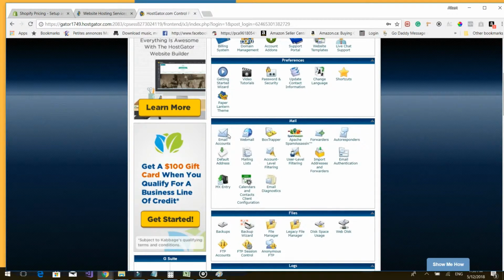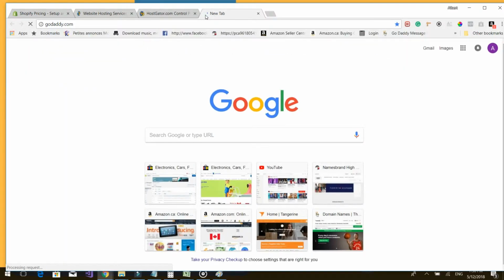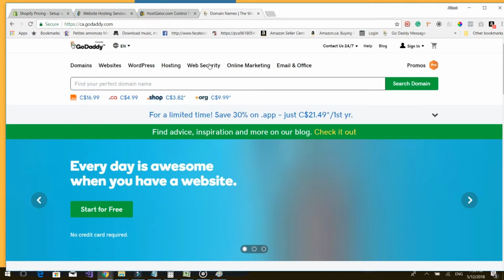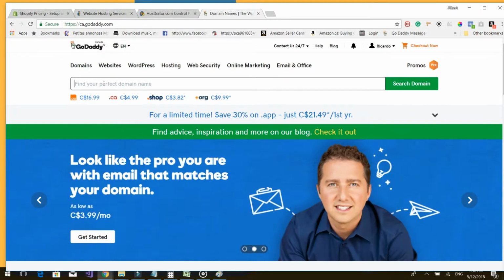One of the great features is the email. The email is great because you're going to be able to create a professional email address that will actually have your name. I'm going to give you an example. Let's say you go and buy yourself a domain name for your business, for example from GoDaddy, which is where I usually buy my domains. For those that don't know exactly what a domain is, it's the name of your website or the name of your business. If you want to create an online website or an e-commerce website, you need a name.